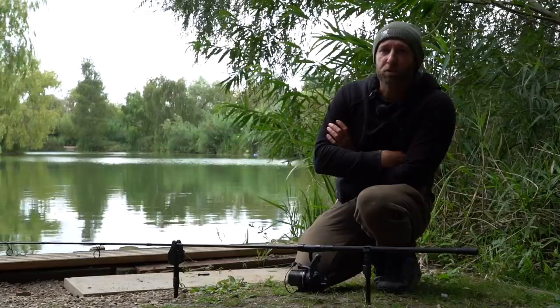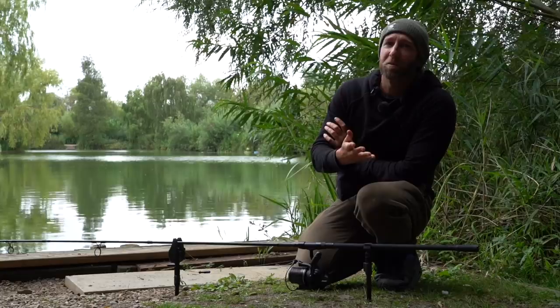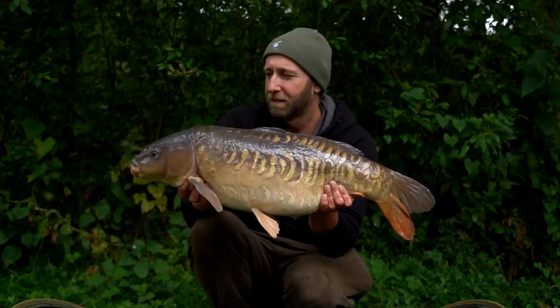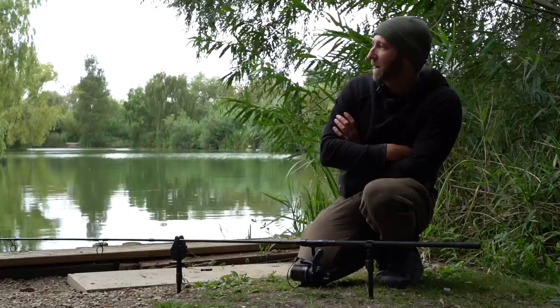But we've still caught two fish, so I'm not going home disappointed. We had that beautiful, scaly 20 pounder. And then today we've had a fish approaching 20 pound as well. So yeah, I'm certainly not disappointed with that result. I would have liked more. I always want more. But it is time for me now to call it a day.